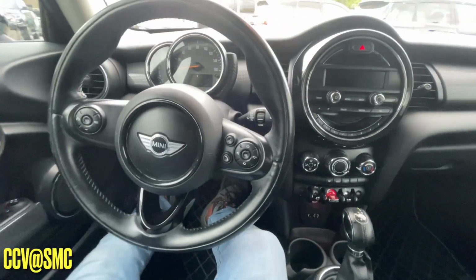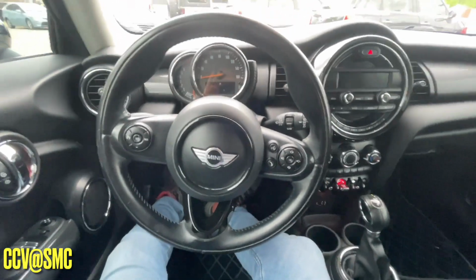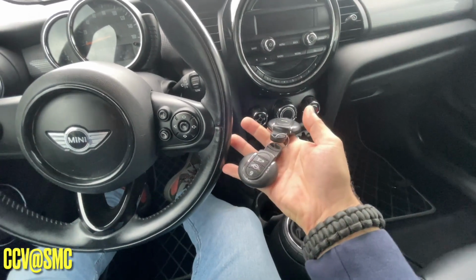I love the inside of these Mini Coopers too. You know, the circles, I like it. It's just different, right? And that's what it's all about. Another thing, we've got 2 keys to the car. There you go. Look at that. 2 of them. Very nice.